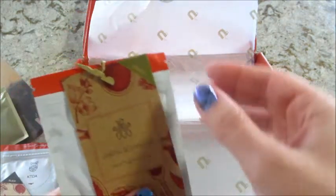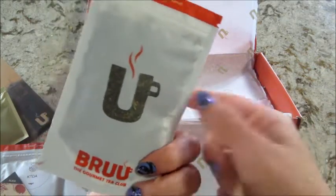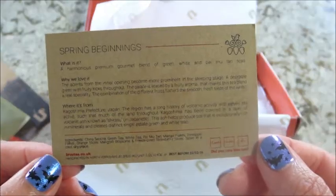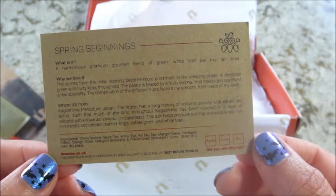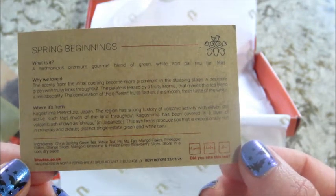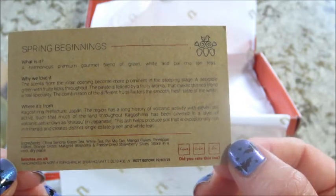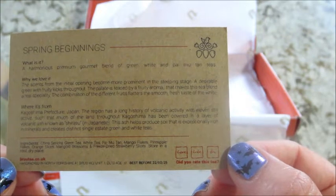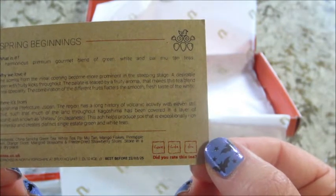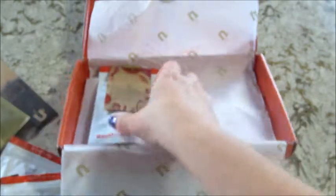Next up, Spring Beginnings. This is a green tea. They're all identified on the front. And they do have little see-through packages on the back as well. So this is a blend of green and white teas. And this comes from Japan. It says the region it comes from has a long history of volcanic activity. Very cool. And the ingredients are down here as well. So sencha green tea, white tea, something I can't pronounce, mango flakes, that sounds good, orange slices, marigold blossoms, and freeze-dried strawberries. Cool. And the last one in the box.